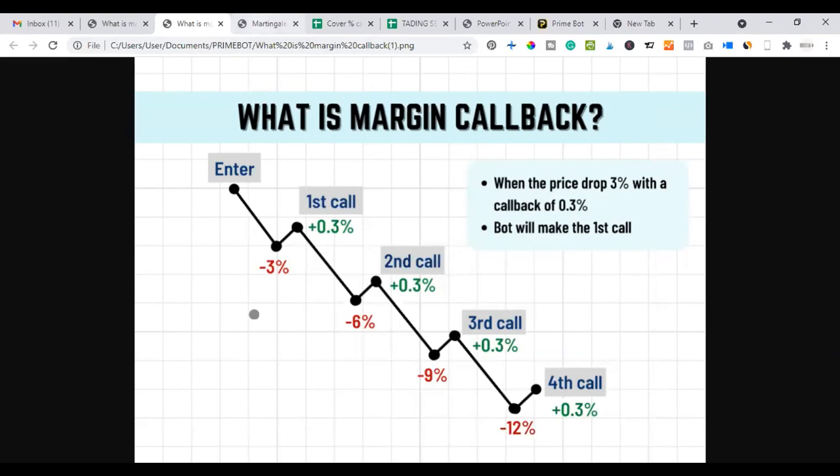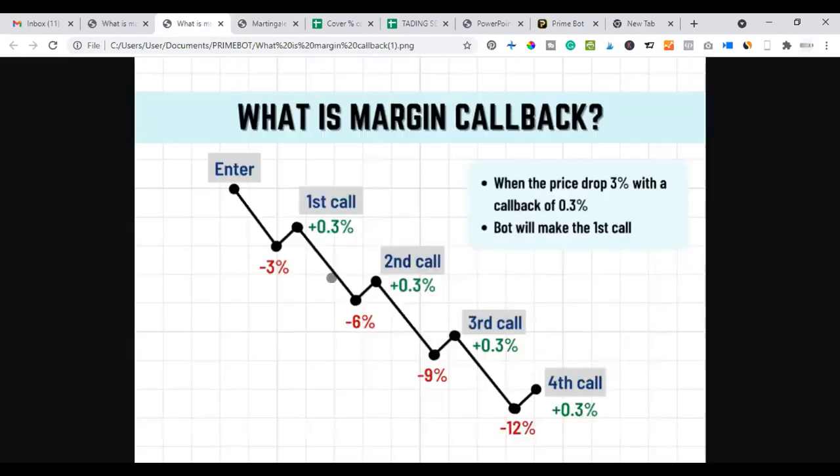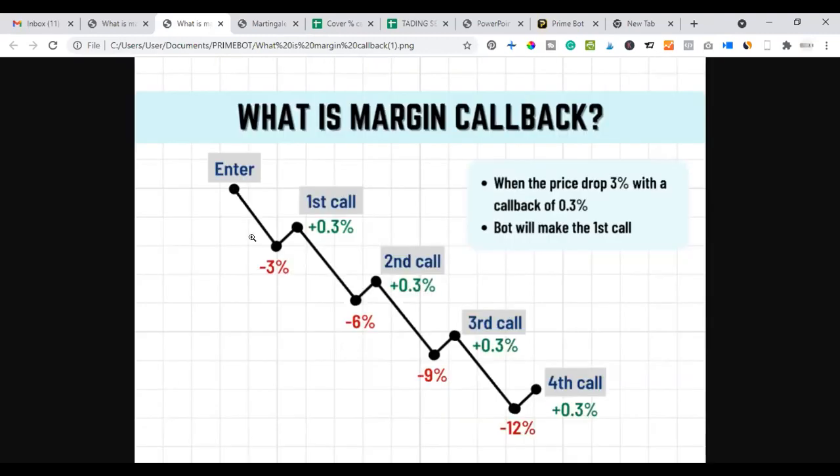The margin call is for both buying and selling. When the price drops by 0.3%, the bot will automatically sell for you and take profit. And then when it wants to buy again after selling, and the market keeps going up, the bot will wait. It will not buy immediately. When the market drops by 0.3%, it will buy.